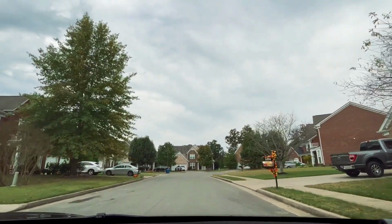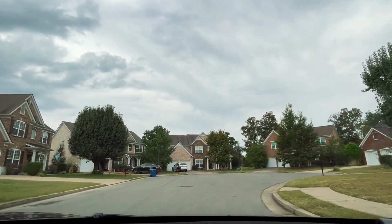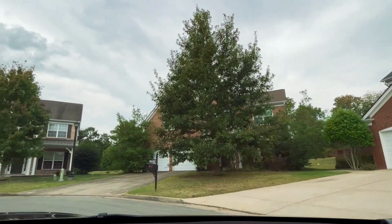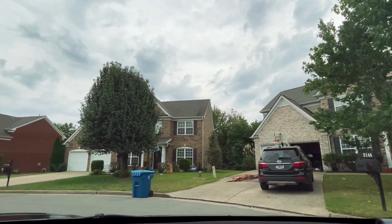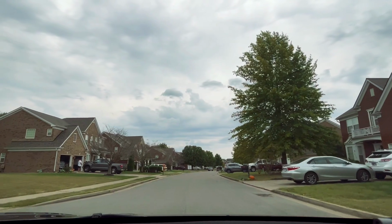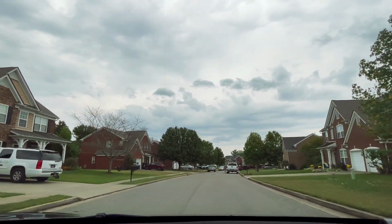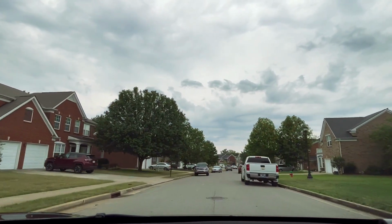And we're still in the first phase of the neighborhood. There is a second phase, which was constructed between 2012 and 2015. This first phase, all the homes were built, I think I mentioned, between 2005 and 2009. The second phase of homes were built by Drees Homes and Celebration Homes. So Pulte built the first phase, and Drees and Celebration built the second phase.